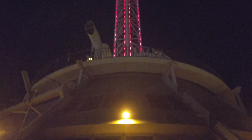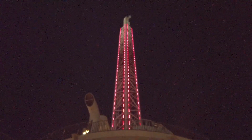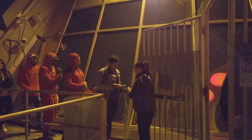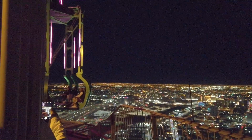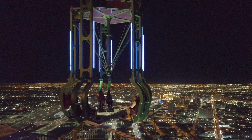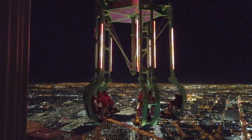The Big Shot is another ride which catapults riders to a height of 1,081 feet and then down again. Unfortunately, no one was riding this as well. While people were waiting in the line for Insanity, let's check it out. You'd have to be insane to dangle from the side of a building at more than 900 feet high. Apparently, the ride spins passengers at speeds of up to 3 G's while they're propelled up to an angle of 70 degrees.